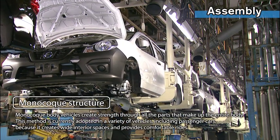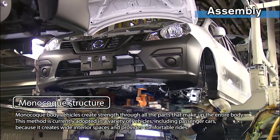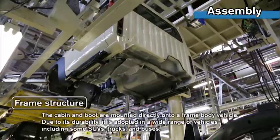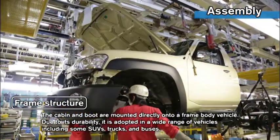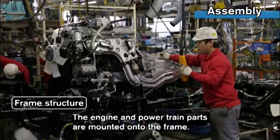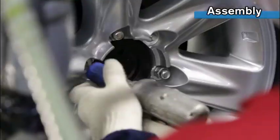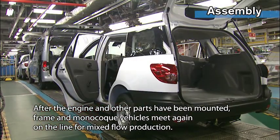Monocoque body vehicles create strength through their entire body. This structure is used in many vehicles because it is lightweight, yet strong against stress that acts on the car body. The frame body vehicles are used for vehicles that require durability and strength. Unlike monocoque body vehicles, the engine and suspension are mounted directly onto a frame body vehicle. After the engine is mounted, other parts, such as tires and seats, are mounted before the vehicle moves on to the next process.